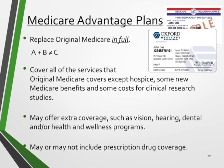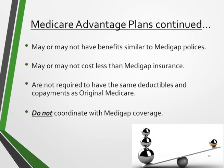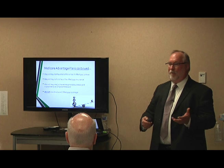The key to Medicare Advantage is the word may. They may include prescription drugs. They may include extra coverage for vision, hearing, dental, or anybody heard of Silver Sneakers? Okay? That comes from a Medicare Advantage product. They may or may not include the drug coverage. They may or may not have benefits similar to Medigap. They may or may not cost less than Medigap.